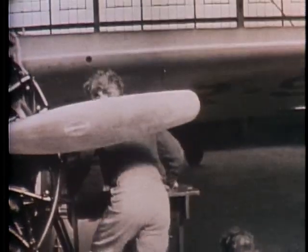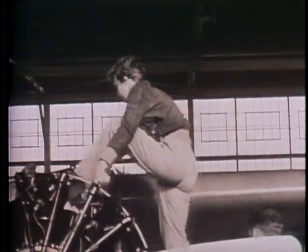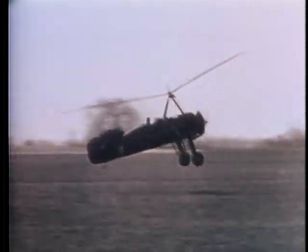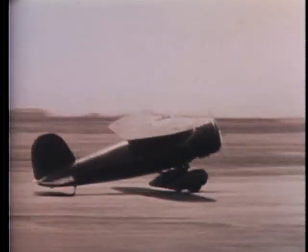Her skill and courage are established, but Amelia Earhart delights in the challenge of new accomplishment. She sets an altitude record in an autogyro. Soon she's aloft again to capture a new women's transcontinental speed record.